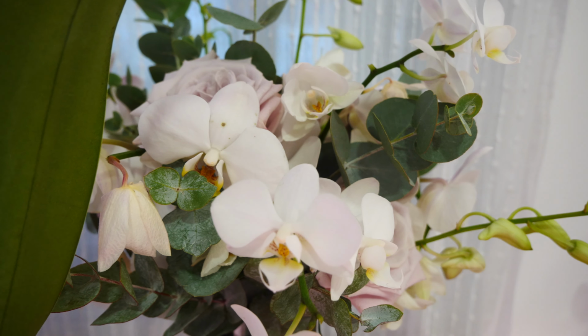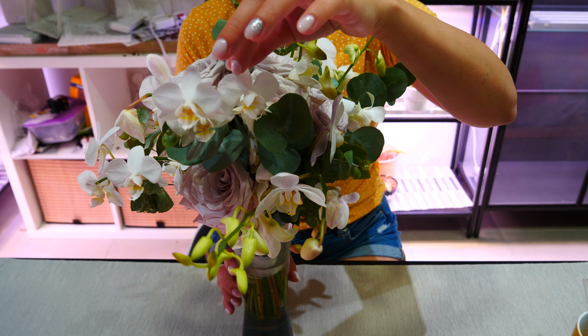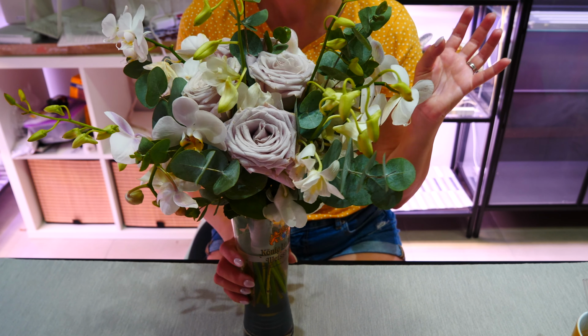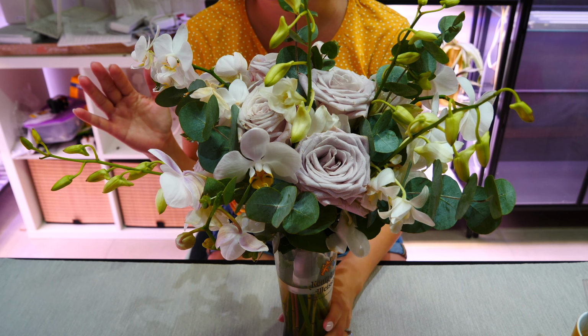But I do have some white Phalaenopsis. My birds have just woken up. So I have some white Phalaenopsis and also some white dendrobiums here, which is very nice, very sweet. I think it made for a really nice, whimsical, simple bouquet.